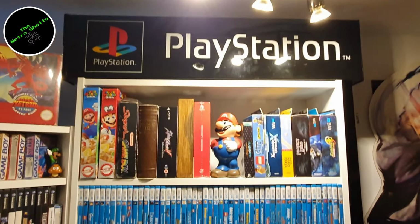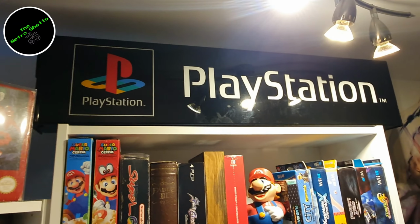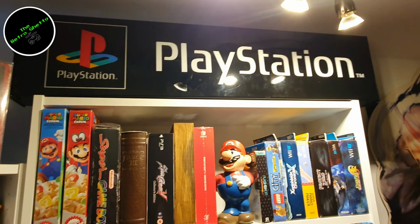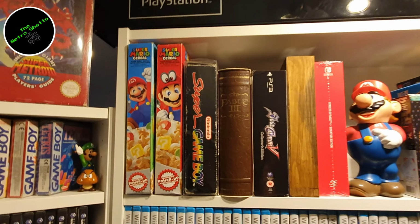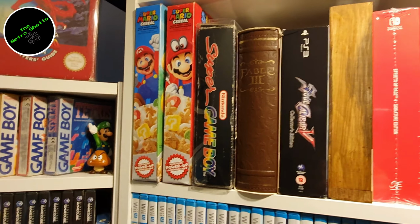At the top I've got my 1994 I believe store display PlayStation light. That looks really nice at night time, lit up. I often use that as my lamp in here when I'm gaming in the evenings. Some overflow big box stuff, my Mario cereal, Super Game Boy, that kind of thing.